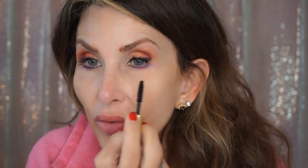I'm just using this as a lash primer, and we'll see how that works. It supposedly has a serum in it. This is the Grande Lash Mascara. It's pretty sticky or gloopy or something. All right, I'm going to comb those apart, and then I'll go in with a regular mascara here in a minute.